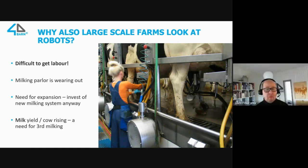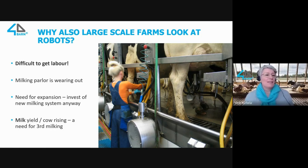Yes, for many farms, especially those running milking parlors almost 24/7, the reality is that milking parlors are wearing out. So those farms are in the situation that they need to do something. They need to invest in new milking technology. And then the question comes: do I continue with the parlor or do I switch to box milking robots? Then of course they may need to expand and invest in new milking systems anyway.